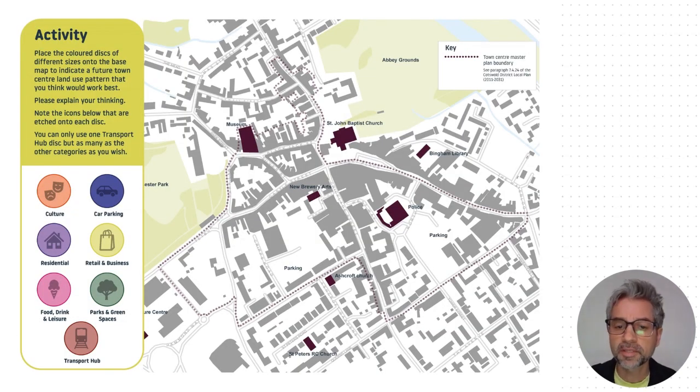The town centre master plan has been talked about for some time. It's an element within the local plan, and the neighbourhood plan has reflected that too. So this dotted line on this diagram is the area defined by the local plan, considered the town centre. The buildings in a dark colour are the museum, the St John Baptist Church, the Bingham Library, police station, those landmark buildings in the town centre.